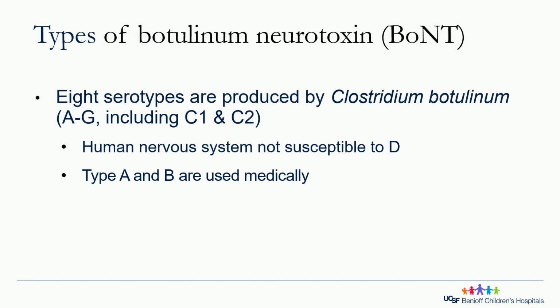A little bit first about botulinum toxin itself. It is produced by the Clostridium botulinum bacteria, and there are 8 serotypes. The human nervous system isn't susceptible to D, and in our medical usage, we pretty much just use type A and type B.